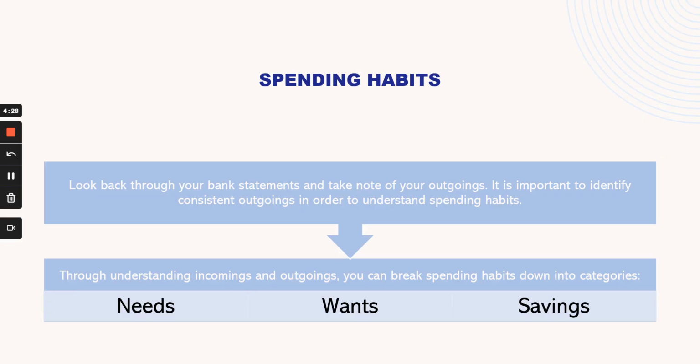Spending habits can be defined as repeated and sometimes involuntary routines and practices we have around using money to purchase experiences, services, and things. Look back through your bank statements and take note of your outgoings. It is important to identify consistent outgoings in order to understand spending habits. Through understanding these incomings and outgoings, you can break down spending habits into three categories: needs, wants, and savings. Writing down your spending or keeping an Excel sheet is a great way to track what needs to be spent and what you would like to do with the rest.